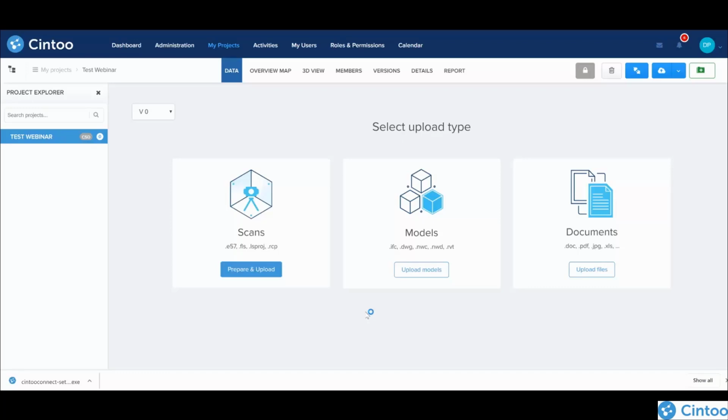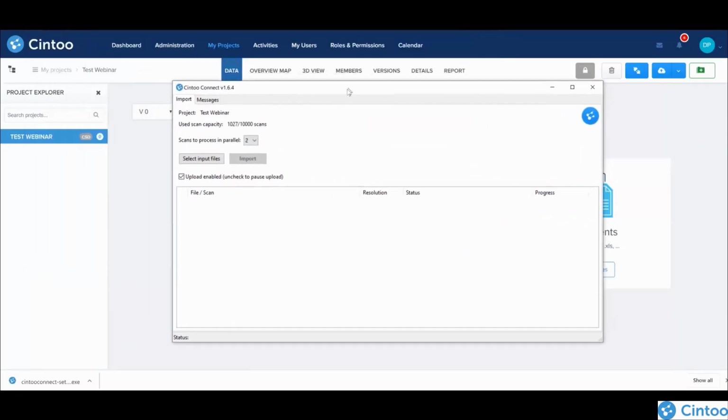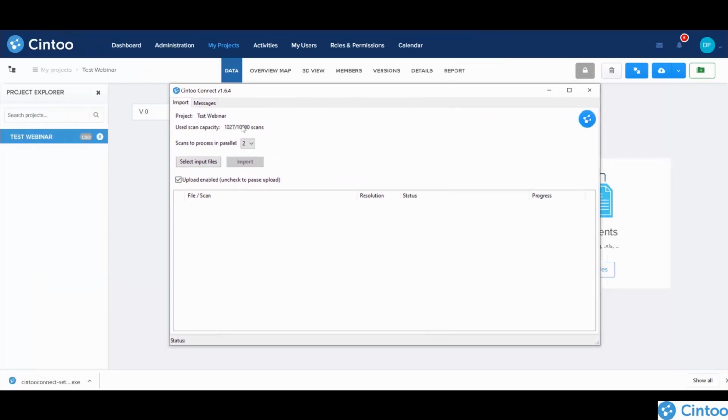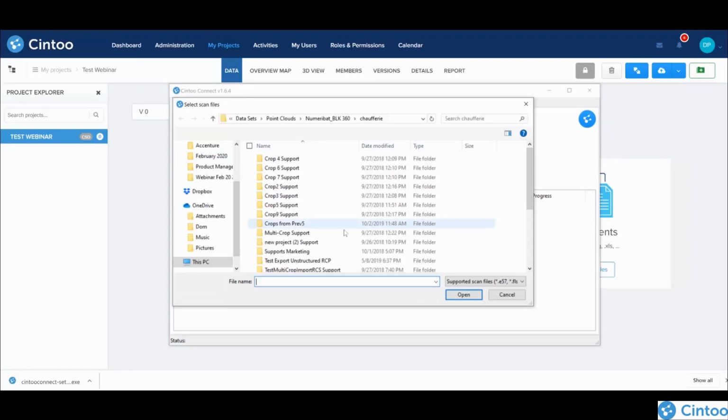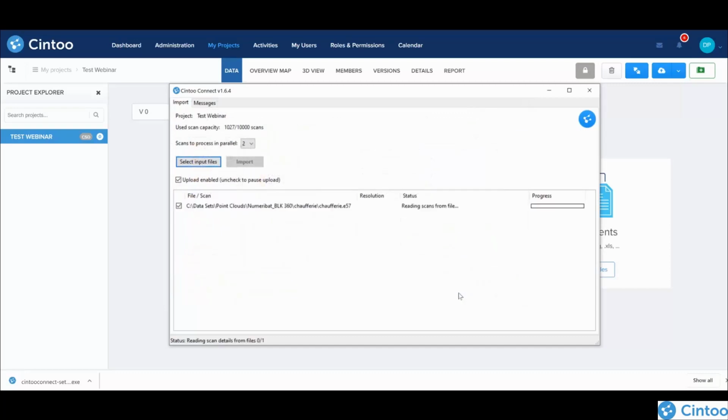And there are a few new things in Cintoo Connect as well, which I want to highlight. So this is Cintoo Connect. Basically what you can do is select your input files. So we can now read FLS files, E57 files, and RCP files. So let me go for this small data set that has been provided to us by a friend of ours in Brittany, France.